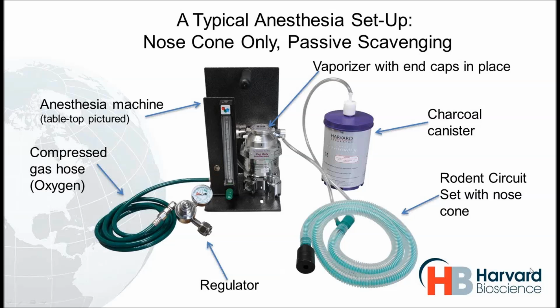Active scavenging systems can make use of charcoal canisters, and we'll go over a system that we have, but they also can push all of that waste gas out of your lab, into the environment, into your HVAC system through a fume hood. So there are a couple of ways that active scavenging takes place.